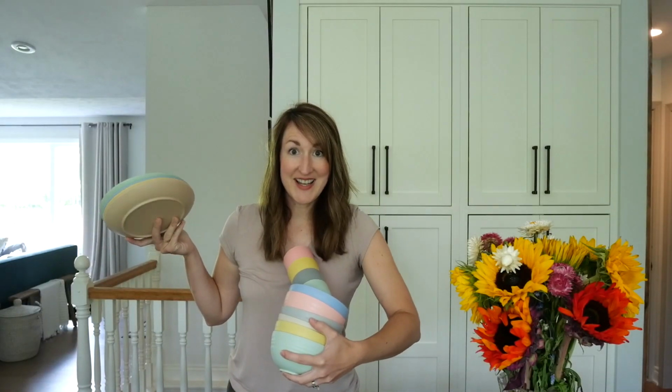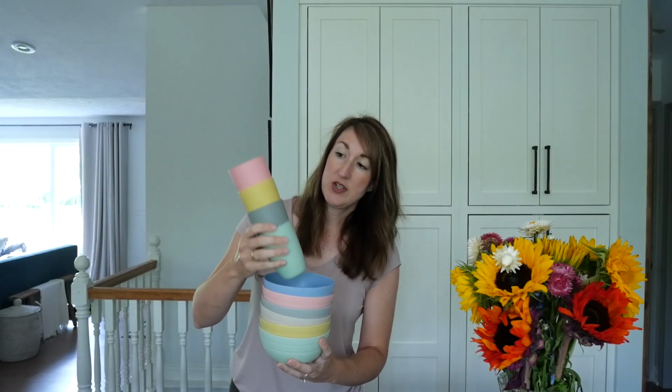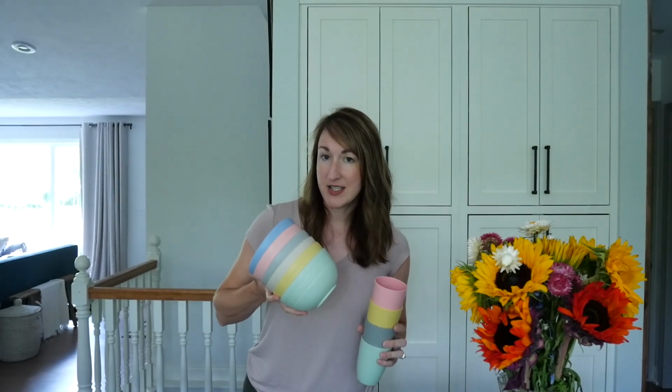All right, who else has kiddos and needs some non-breakable dishes? This is a set. It is made of wheat straw. No BPA, no plastic, but it feels like plastic, and it's also not breakable. It comes with a set of 6 colors, and it has the bowls, the cups, and the plates, which are all not breakable, which is all that I care about at this point.